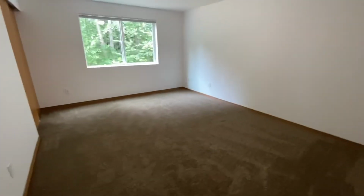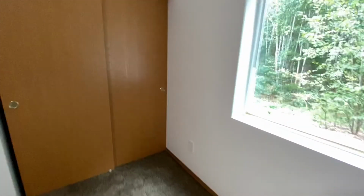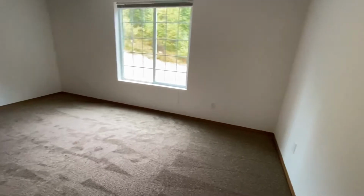This is as big as a normal master. It is 18 feet long. And this isn't a master, it's a spare. By 12 feet, a little bit wider than 12 feet wide. Closet. And all the bedrooms are huge. So same here. So 18 feet, it's probably the same width. Yeah, like 12 and a half wide.